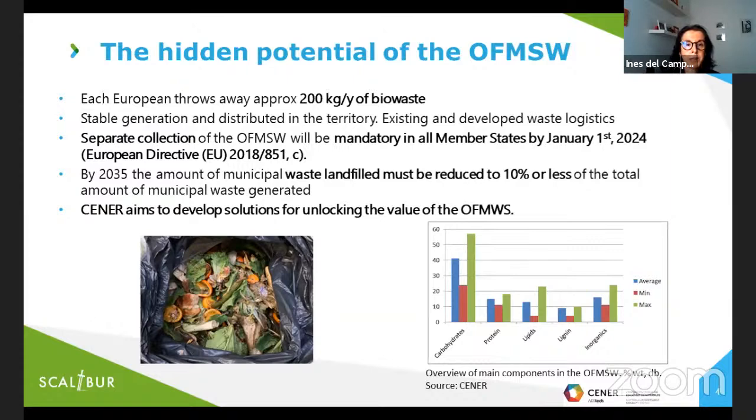We know that it's a very interesting material because it has very valuable components. As you can see in this figure, there is a very high amount of carbohydrates, proteins, and lipids. There is also lignin, depending on the source of the material, and there are also inorganics that can also be valuable.